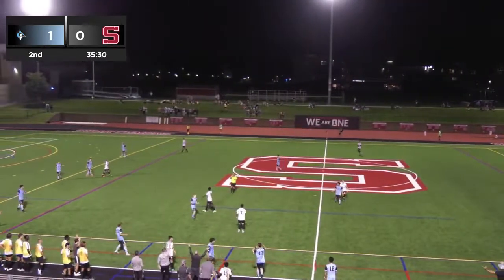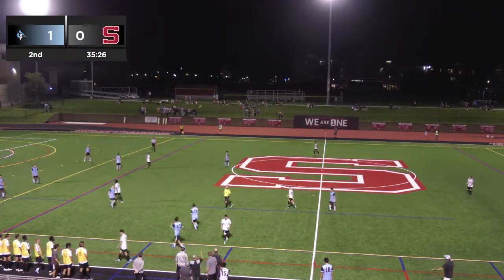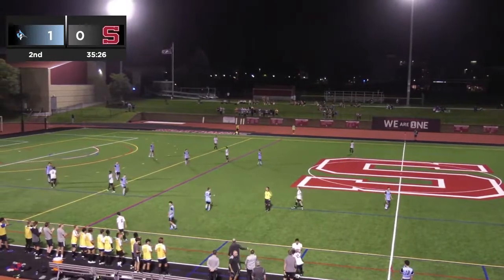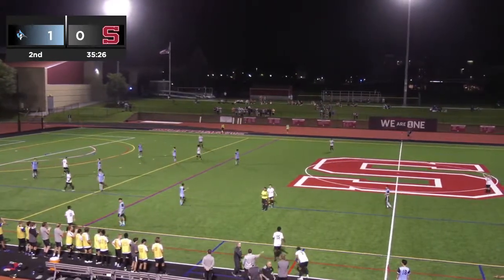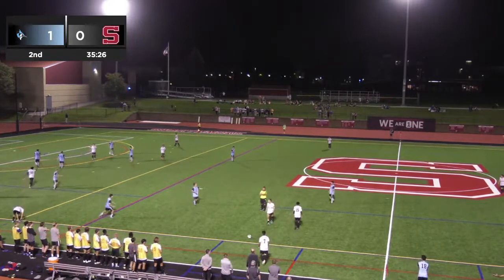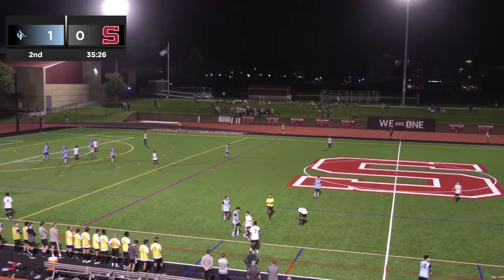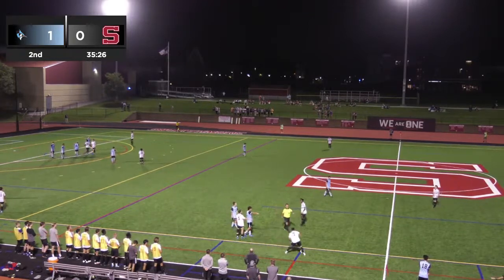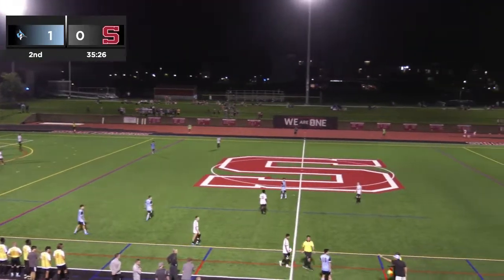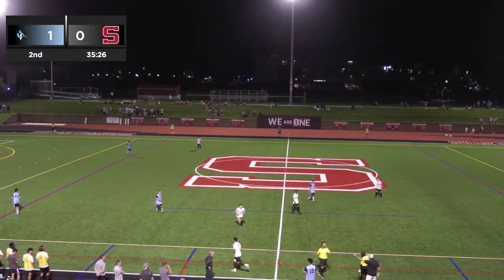And here's another one. And this is going to bring out a card for number 17. This one a push from behind, and Wamond will get the yellow. That's the second yellow for the Blue Jays this evening. And foul number 20 on the evening as well for both teams combined. Three yellow cards in all by the gentleman in yellow.